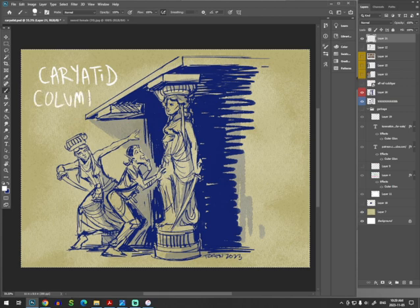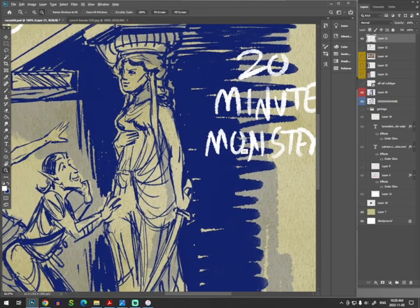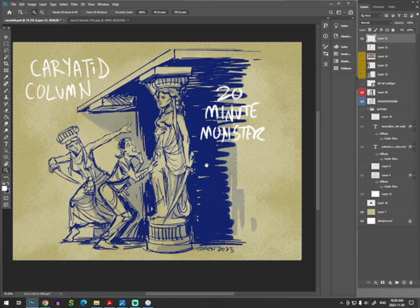Column. You gotta get yourself some marble columns. And, 20-minute monster. Oh, now you can really see. This brush I'm using is a watercolor brush, because you can see it. It's a bit transparent, but that's fine. I think it worked out pretty good.